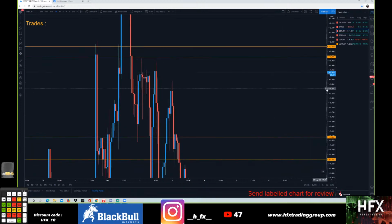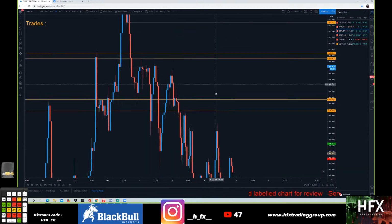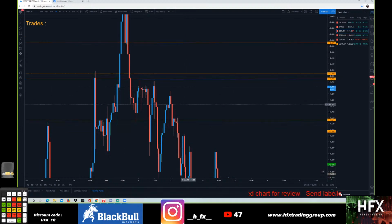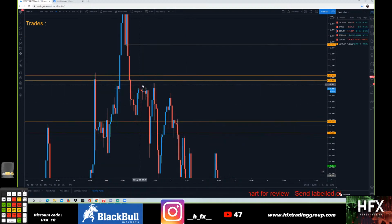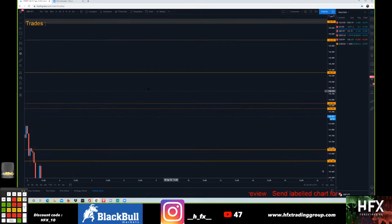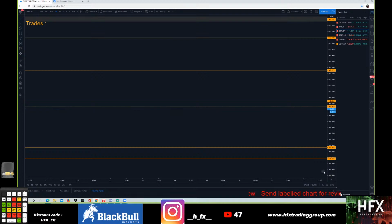Oh yeah, I see this consolidation area. Yeah, it seems as though we need to kind of get above this consolidation area, and then we have the nice clean move to the top. I would agree with that.